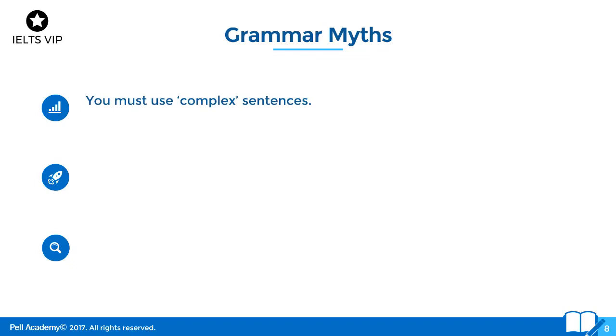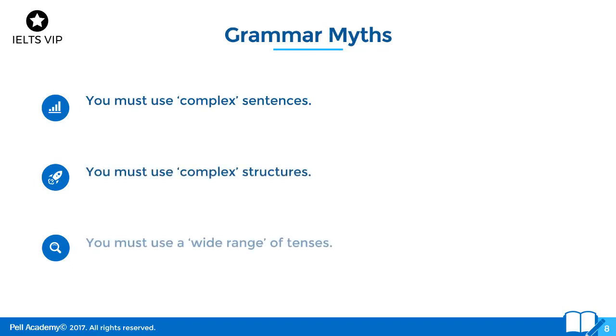So here are some grammar myths. You must use all complex sentences. You must use complex structures. And you must use a wide range of tenses. Each of these things is just not true. You do not need to have every single one of your sentences be a complex sentence. And most people misunderstand what a complex sentence actually is, and we're going to look at that in more detail. You also do not need to use really, really complicated structures. You also don't need to use every single tense in the English language.